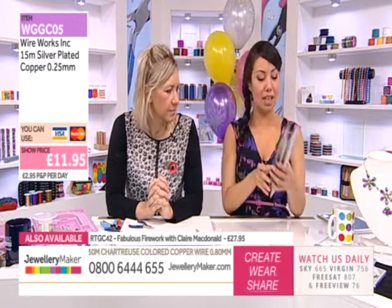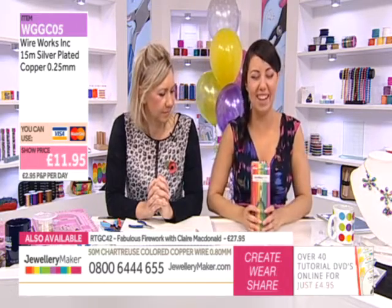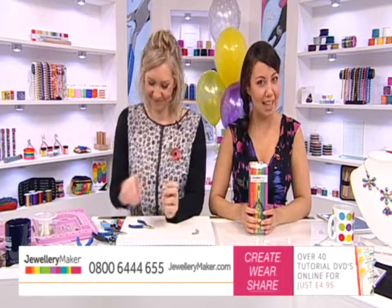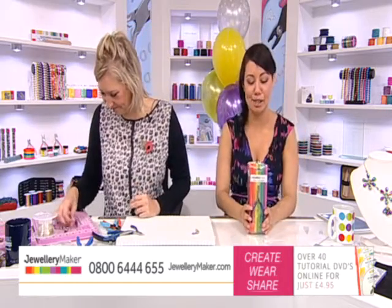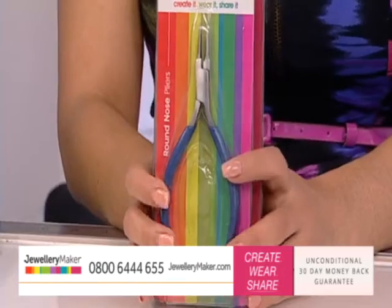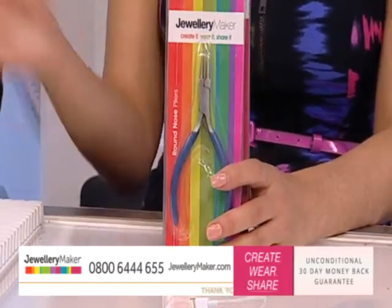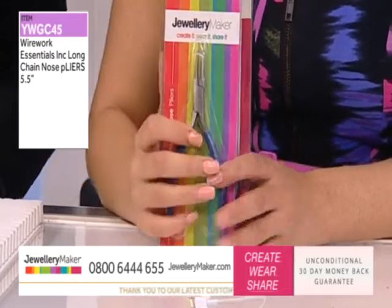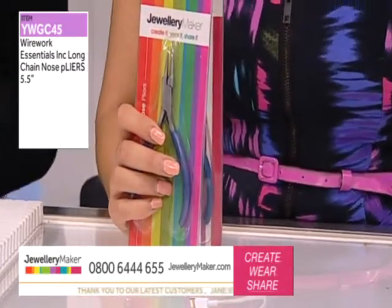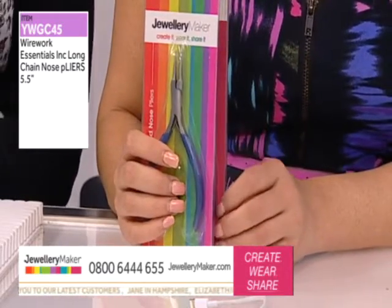I'm going to put these in order of how much I love them. Which I know you don't do for friends or family, but you can do it with pliers. Okay, so I'm starting off with the round nose pliers that I have here. Round nose pliers are something that we've seen Claire use numerous times already today, and we're going to continue to use these time and time again. So they're really wonderful for you to get your hands on.